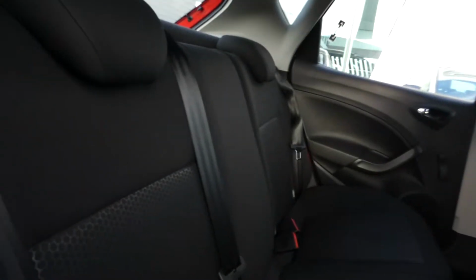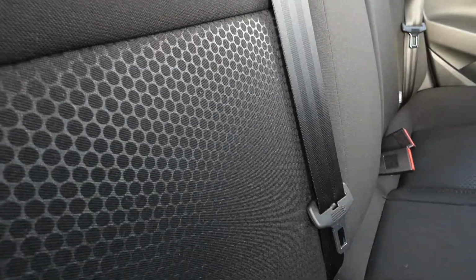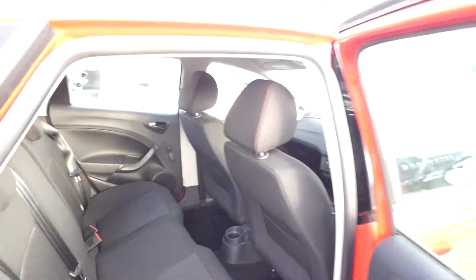In the back we've got the 3 seats with the FR panelling detailing on the seats, a nice amount of legroom.